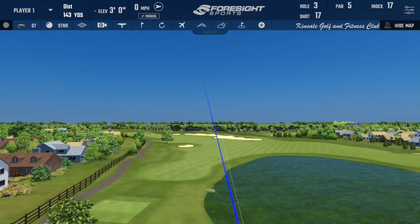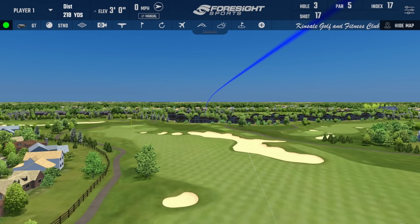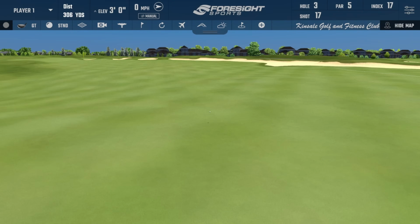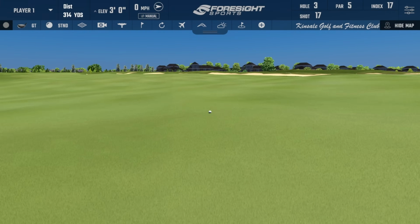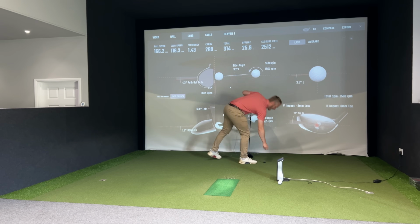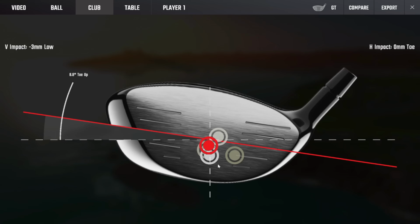Yeah, nice. Can definitely square it. That was really good. Little draw, mate. What's going on? Oh my word. Again, it's a banger. Fly in the bunker. I definitely do think it's lower spin. Yes, it feels that way. Again, great strike, really good.